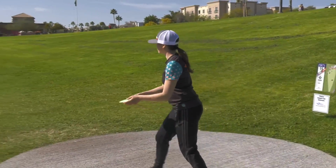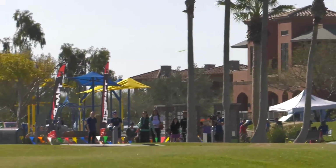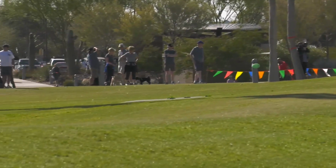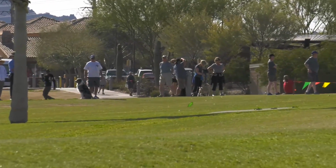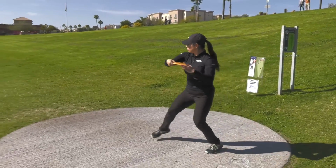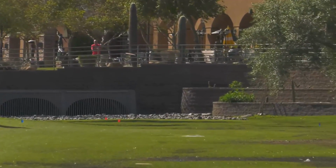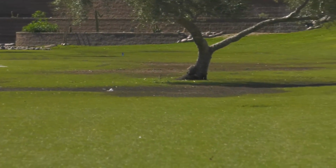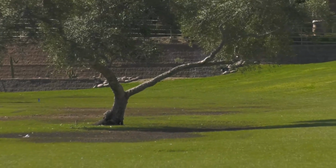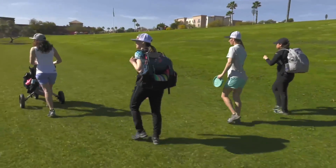Lisa kind of hangs it out a little early, too. It's been a couple early releases. Yeah, but there wasn't enough on that for her to really worry about anything. Yeah, still safe. I'm throwing a Thrasher here. It's a really understable distance driver, but I kind of put a little bit too much angle on that. And there's that mud area that I ended up in there, too. It's great, isn't it?